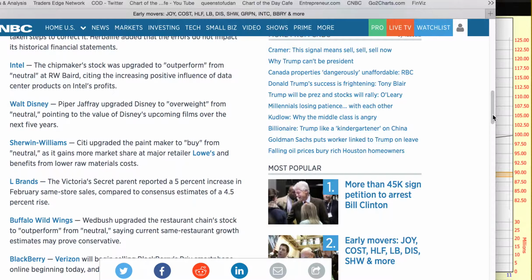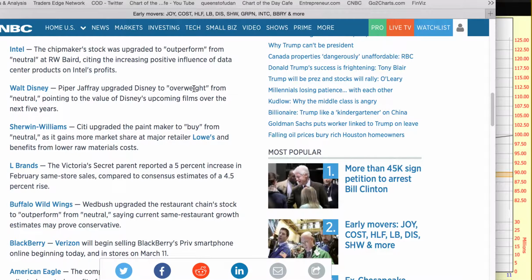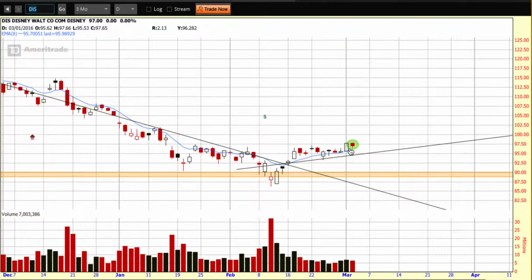In the news this morning, Piper Jaffray has upgraded Disney to overweight from neutral, pointing out the value of Disney's upcoming films over the next 5 years. So that's a positive catalyst. They also have an investor day this morning at 11 o'clock. So I'm sure the news will be pretty good on that investor day. So I'm circling Disney as one to watch here. And it's up and over the blue 8-day EMA like that. Before I leave Disney, I wanted to remind you, it pays a dividend and it has a very high value score at 1.42. Don't want to forget that.